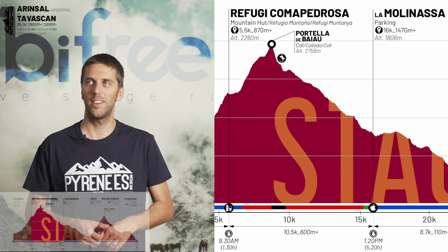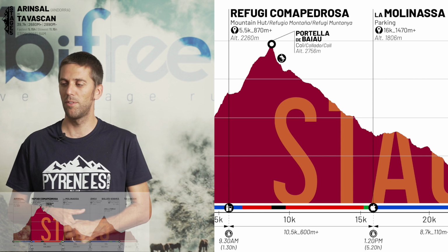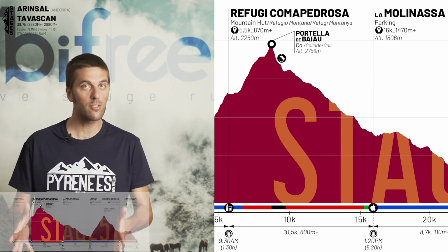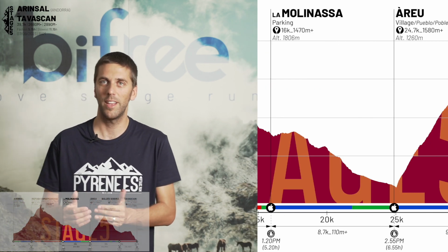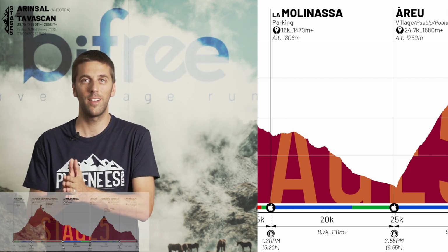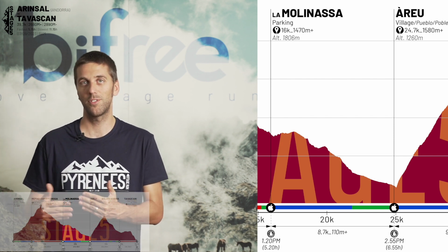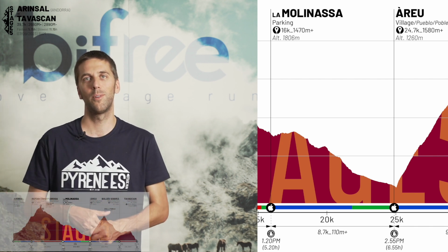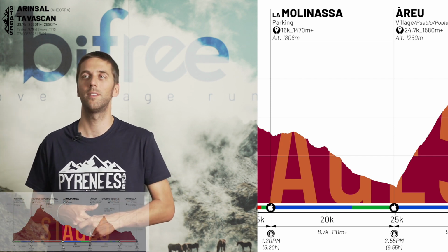If you have the legs, it's a nice downhill to enjoy, and very beautiful, until La Molinassa, where there is the second food station. It's a complete food station. After the food station, in the next section until Àreu, you will start on the forestry road, let's say, but just after the Molinassa food station, it's just 100 meters, and you have to turn left to follow a hiking trail. So be careful here not to follow the forestry road.